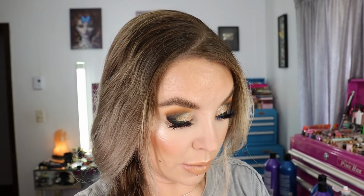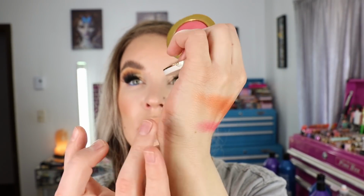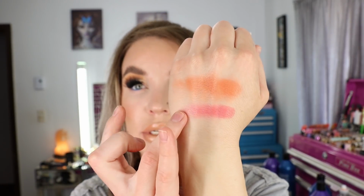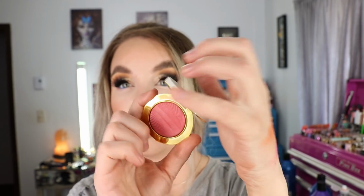And then here is Rossini, which is the first one that I bought, which is more pink toned, but same baked jelly style formula there. So there is Rossini and there is Bellini, also from Haus Labs. I really like the packaging on those blushes. I also purchased one of the 4 Away quads from the brand, and the shade that I got is Forpay.